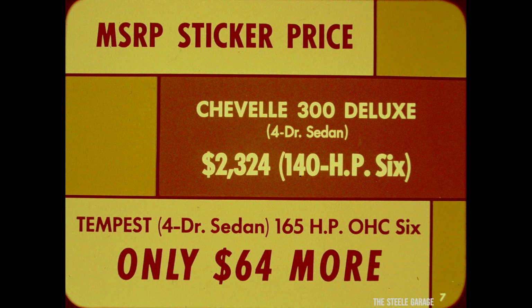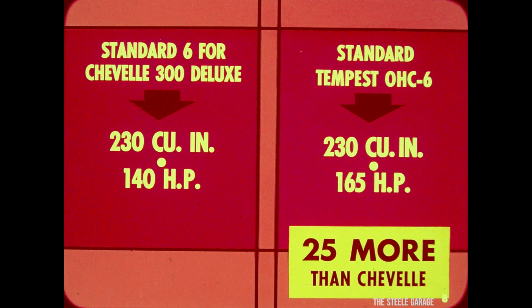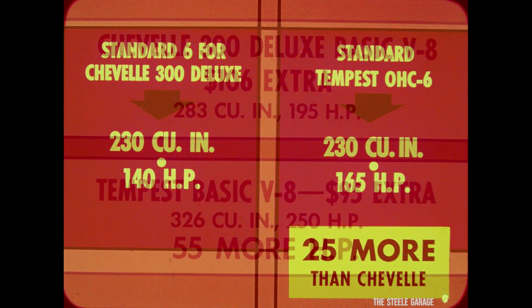MSRP sticker price for the Chevelle 300 Deluxe four-door sedan is $2,324 with the standard 140 horsepower six. You can get a Tempest four-door sedan with 165 horsepower overhead cam six for only $64 more. Tell us more about engines. The standard six-cylinder engine for Chevelle 300 Deluxe has 230 cubic inches and 140 horsepower. No match for the standard Tempest overhead cam six. A revolutionary engine with 165 horsepower, 25 more than Chevelle.